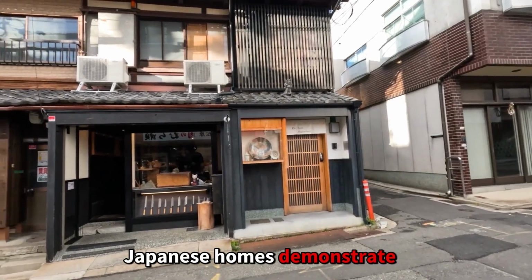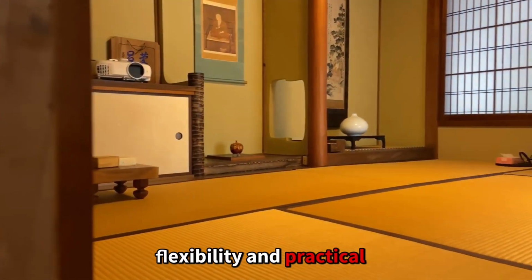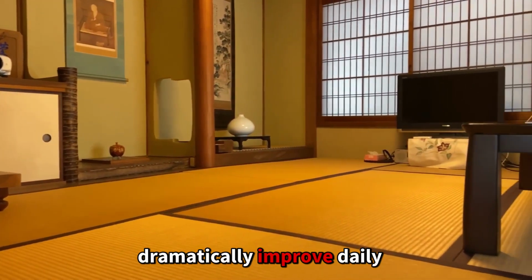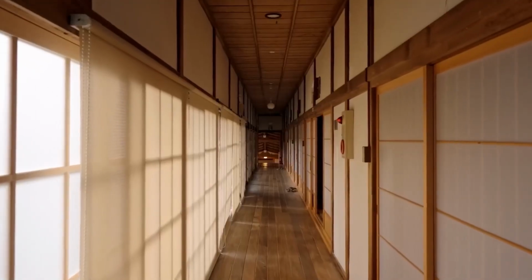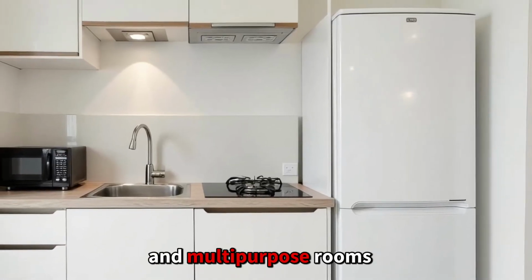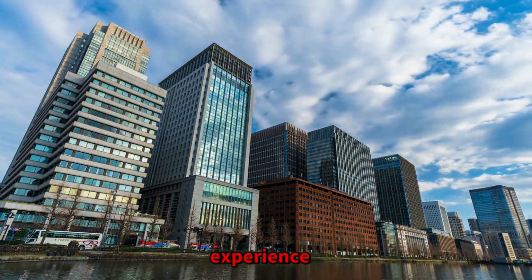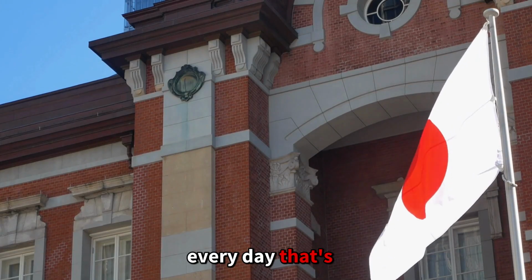Japanese homes demonstrate that living comfortably does not always require more space. Instead, they show how thoughtful design, flexibility, and practical solutions can dramatically improve daily life. From hidden storage and foldable furniture to efficient kitchens and multi-purpose rooms, these ideas solve problems that millions of people experience every day. That's it for today.